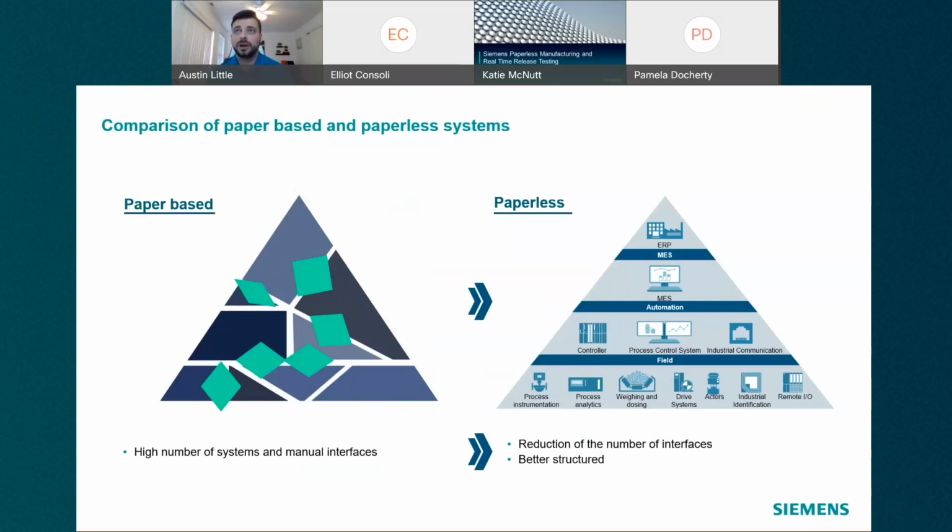So here on the right, we see this triangle view. And when I refer to the lower and higher level systems, this is really what I'm referring to. The lower level being in the field with your process instrumentation and analytics. Could be your remote I/O, actually physically communicating with equipment, up through the automation layer, which is typically enabled by a process control system. And then the MES layer, also referred to sometimes as MOM, is really bridging that gap between the automation and field devices up through to your higher level business systems such as ERP.